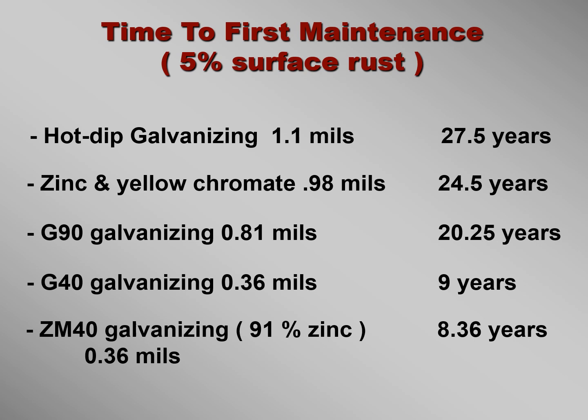The G90 galvanizing is only 0.81 mils. That's 20.25 years, yet the edges of the components cut and stamped out of this continuous sheet galvanizing weren't protected, in our opinion. The G40 galvanizing is 0.36 mils times 25 years, which is 9 years, and the ZM40 or ZAM40 galvanizing, being only 91% zinc and 0.36 mils per side, is only 8.36 years for time to first maintenance.